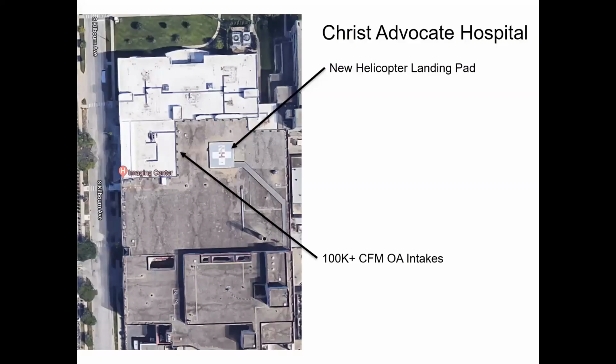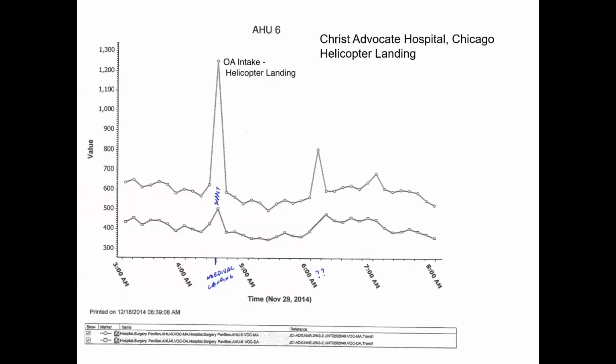Heliports in hospitals, same situation. This one is up in Chicago, but that's what we did at Baylor Medical Center here in Dallas. They had an issue with their heliport. Every time the helicopter would land, surgeons were complaining that they were smelling exhaust fumes, and we were able to mitigate that for them. Once again, here's an upstream, downstream of our equipment up in Chicago.